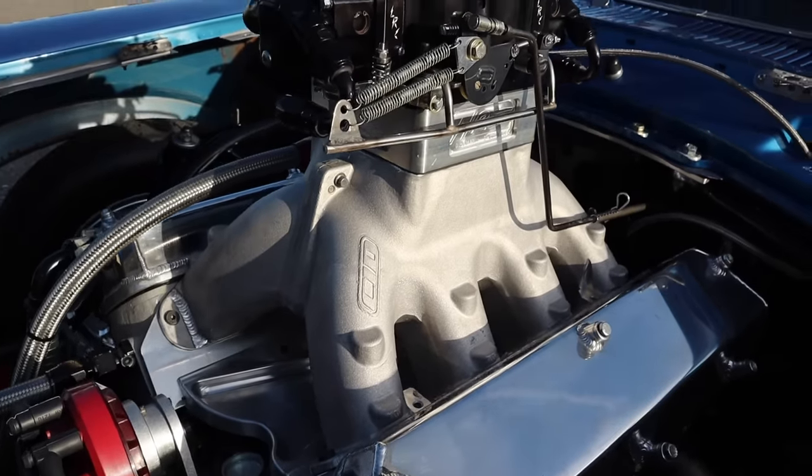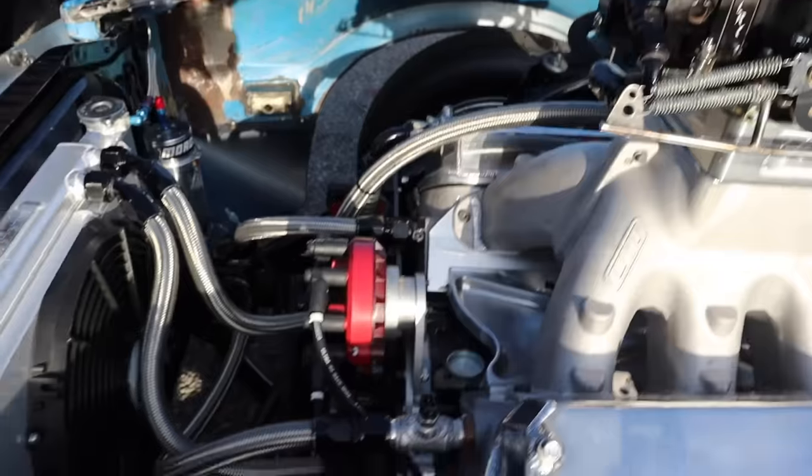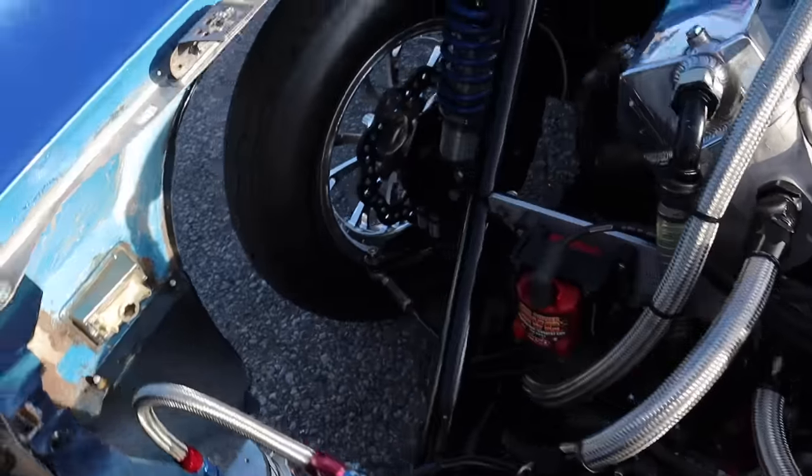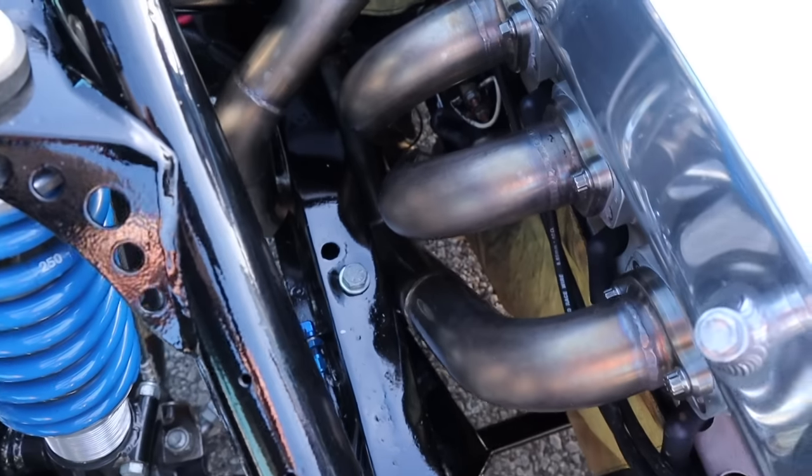And then the way that you could see those custom headers, who built your headers for you, man? I did that. You built your own headers? Yeah. Wow. When I was a young guy, the only way I could afford to do it, I figured I better buy my own welder.